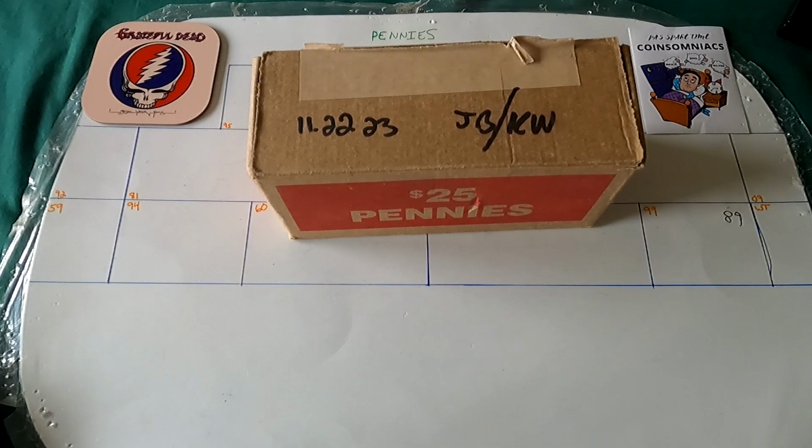This is my second box hunt of 2024. When I get done, I will tally and compare to the first box. I will slow down at the halfway, explain a little bit, and then at the end.